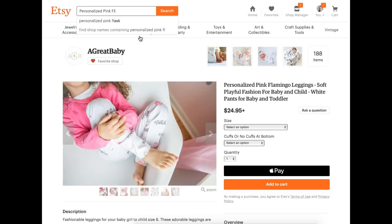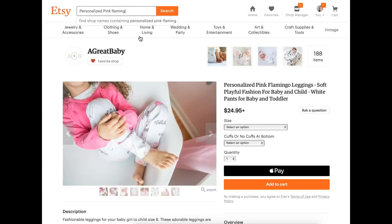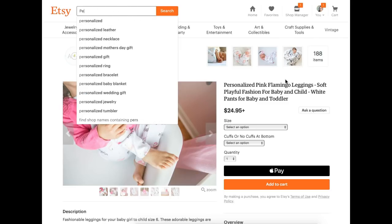We're going to put flamingo in. Flamingo. All right, you see how nothing is coming up, just the letters that I type? That is Etsy's search bar saying, we don't know what you're searching for because we don't have many people looking for a personalized pink flamingo. So that tells me that you don't have a lot of people searching for your main top listing of keywords right here, right? So that's not good for you. So let's try something else.